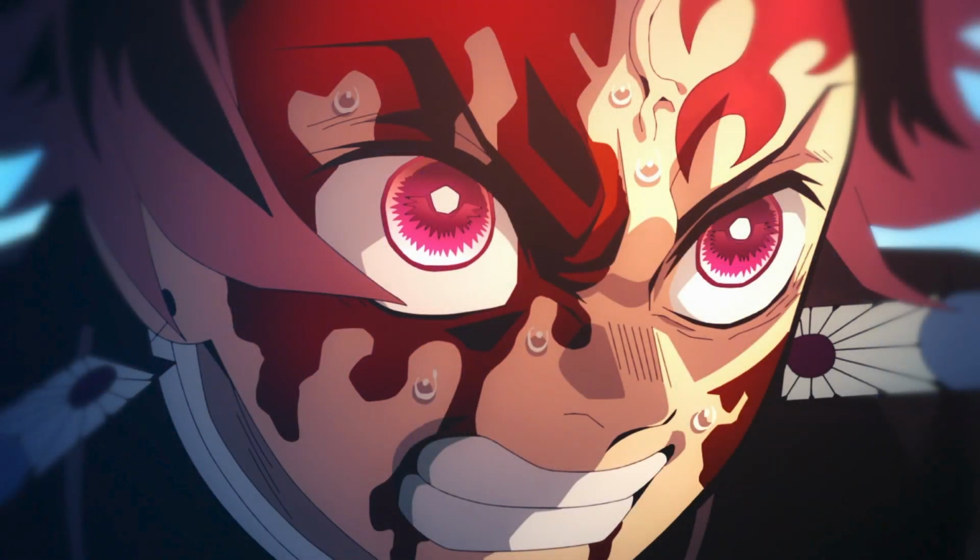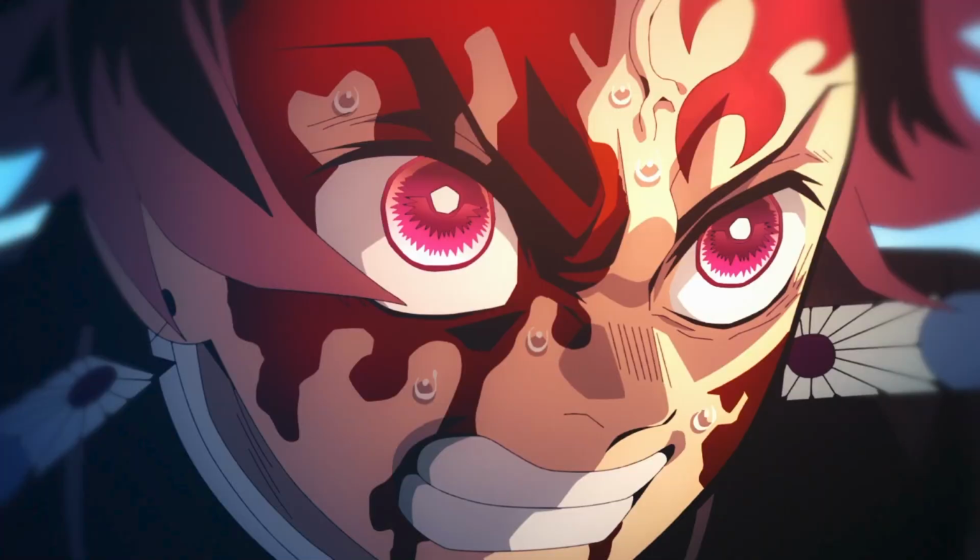The way they made Tanjiro, how angry Tanjiro is, is so good. It's perfect. The way his eyes look, man, they look so good. Imagine how good they're going to look in the Infinity Castle against Akaza when he does the move, if you know. This line as well where he basically says, pay for your sins with your life, atone for this. Oh man, it's so good.